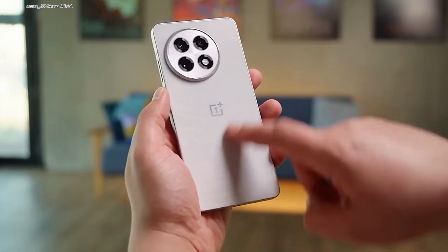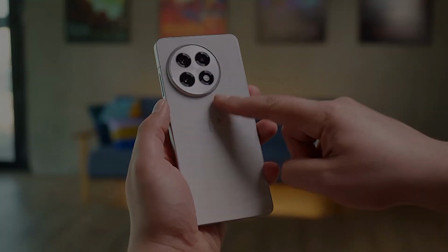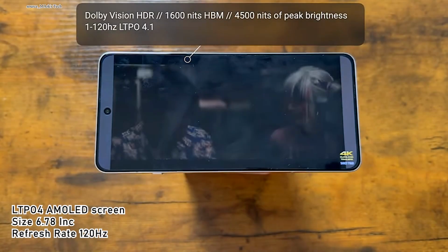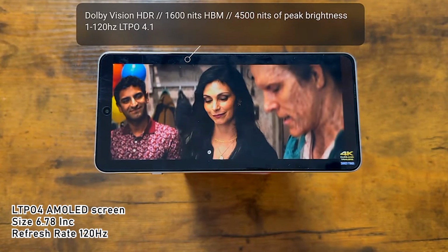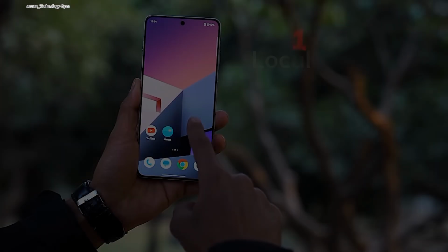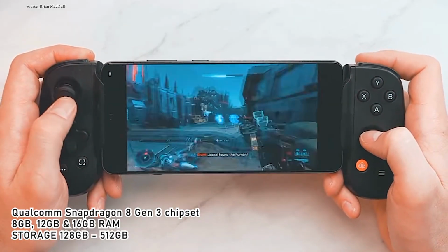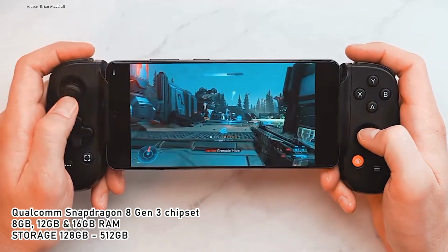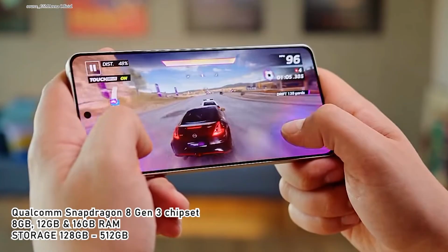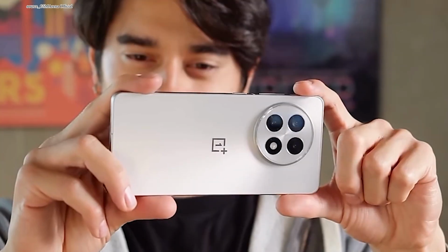Four, OnePlus 13R. If you're looking for a premium flagship killer, the OnePlus 13R is a solid choice. It features a 6.78-inch LTPO 4 AMOLED display with a 120Hz refresh rate for an ultra-smooth experience. Performance-wise, it's powered by the Qualcomm Snapdragon 8 Gen 3 chipset, with RAM options of 8GB, 12GB, or 16 GB, and storage options of 256 GB to 512 GB, ensuring top-tier performance.